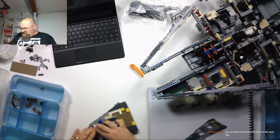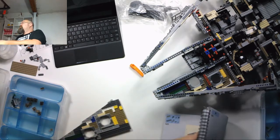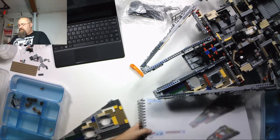The needle. Well, you can't flip it at this point. The old one's the same way. I figured that. Oh.